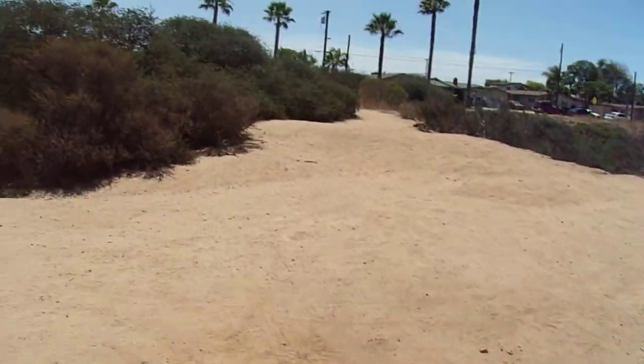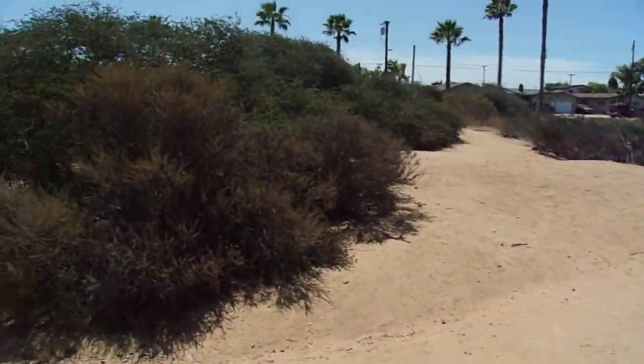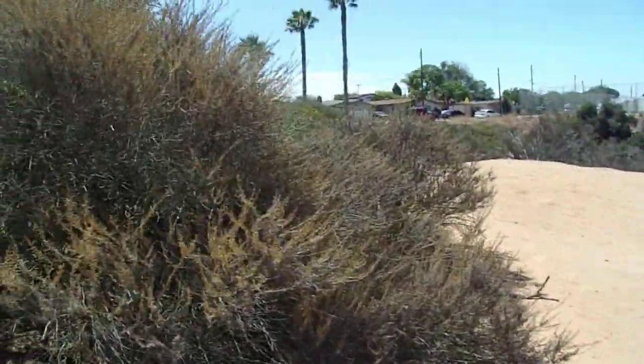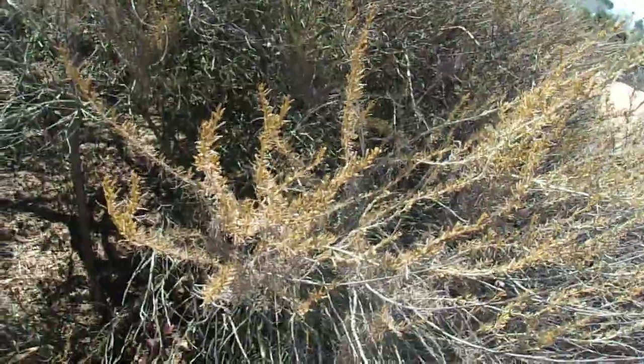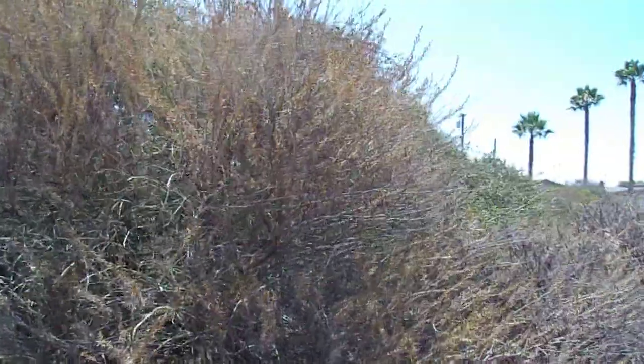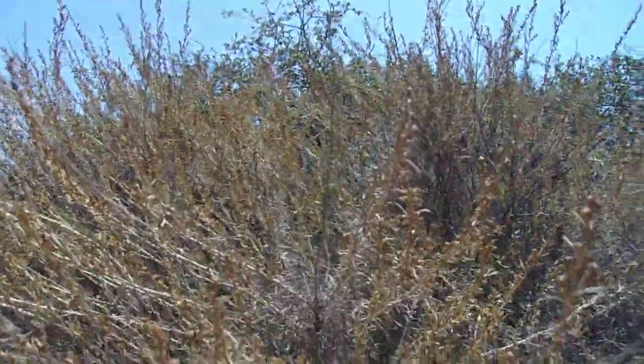Well, I think I'm going to close this out with a look at this large California sagebrush. It's taller than me. Artemisia californica. Occasionally these things can get quite tall. It kind of looks dusky and grayish, brownish green because it's in a state of stasis. In other words, it's kind of dormant. Still got live tissue, of course, but it's dormant for the drought season.